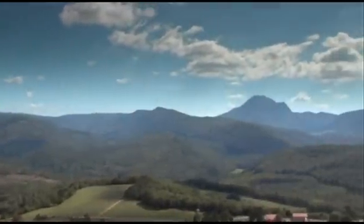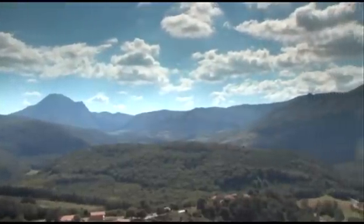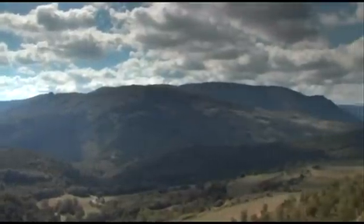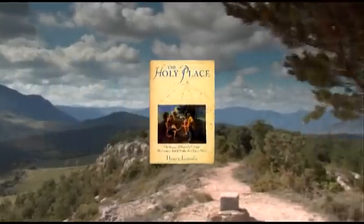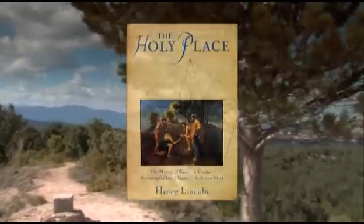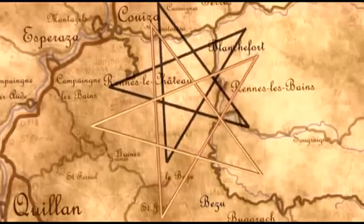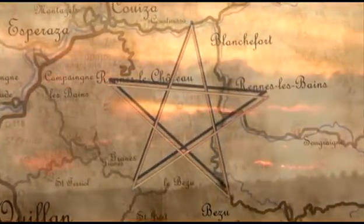A Pentacle of Mountains, Sacred Landscape Geometry, and now fixed measures, the church circle and the mile. Extraordinary discoveries which Lincoln published in his book The Holy Place in 1991. Coincidence had built upon coincidence until another explanation besides chance must be sought. But what explanation is there?